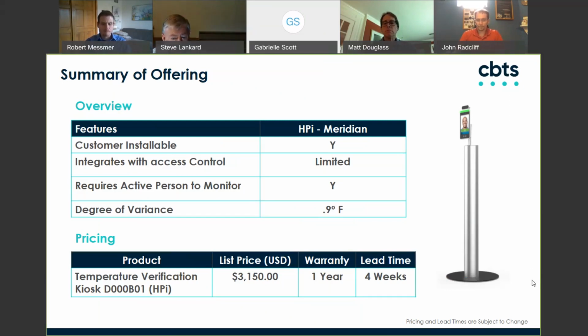Yeah, I'll add this too. John also looks very closely at lead times. And this device appears to have the best lead times. As you move up to these thermographic use cases, lead times are getting longer and longer and longer. They're pumping these out pretty effectively.